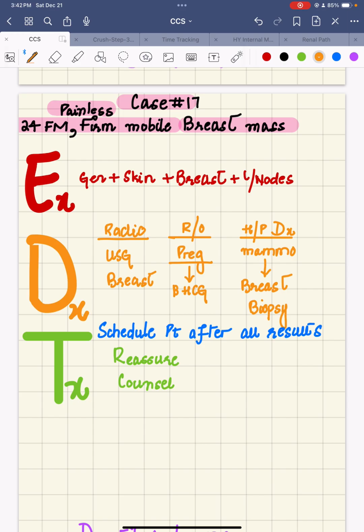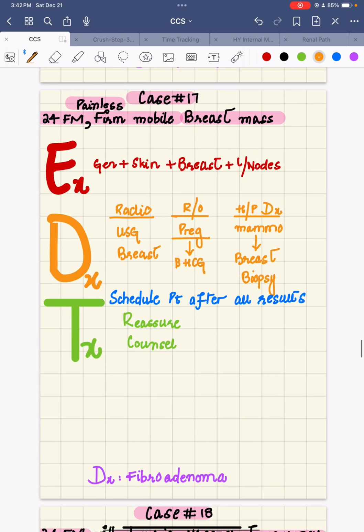And in the treatment, just reassure and counsel because the diagnosis is that of fibroadenoma.